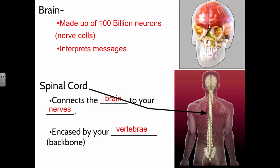What if it breaks on the very bottom? So basically, maybe way down here. There are some nerves that come out way at the bottom, and you would just lose the communication with those nerves. So yeah, it all depends on where that happens.